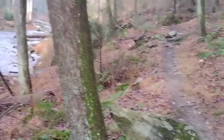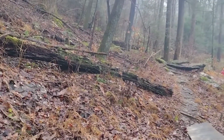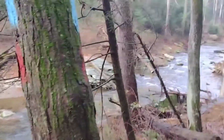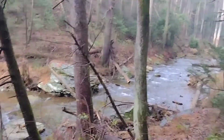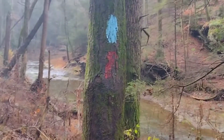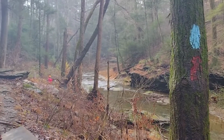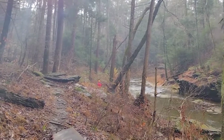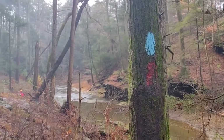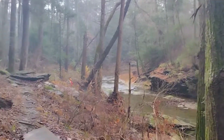Sorry for the crooked shot here. Guys are behind me still. So we're following along the Otter Creek here. We're following the red, blue. So I think this was originally a red trail, but then when the Lancaster Conservancy bought the land, they created their own trail. But I think actually that's Mason-Dixon. So I'm not sure, or maybe the red one is the Conservancy Trail. And the blue one obviously is Mason-Dixon.